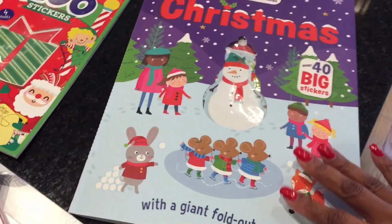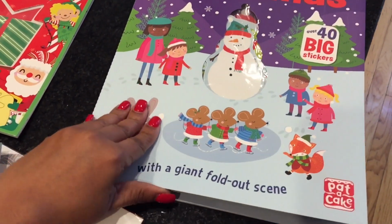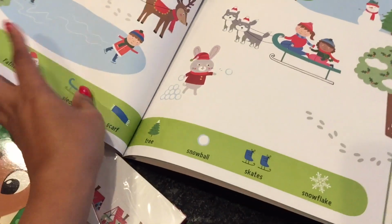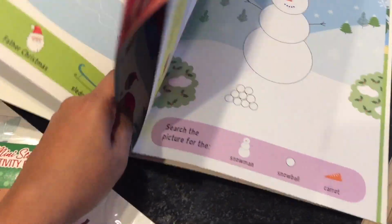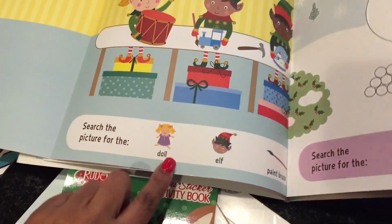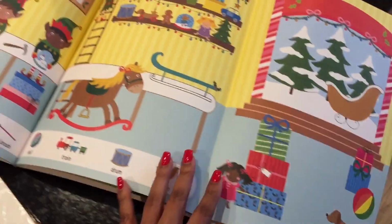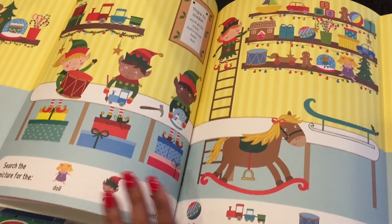And then last but not least, from Ollie's, I picked up this really big giant fold out sticker book that I thought was amazing. It comes with these big 40 stickers here, and you guys, the pages actually fold out and they show the kiddos different ways of doing things here. They show the kids different stickers that they're supposed to find in the pictures. Like here's the Elves Workshop, and it just folds all the way out. So I just really love, love, love this book. I couldn't pass it up. I had to get it for my kiddos.